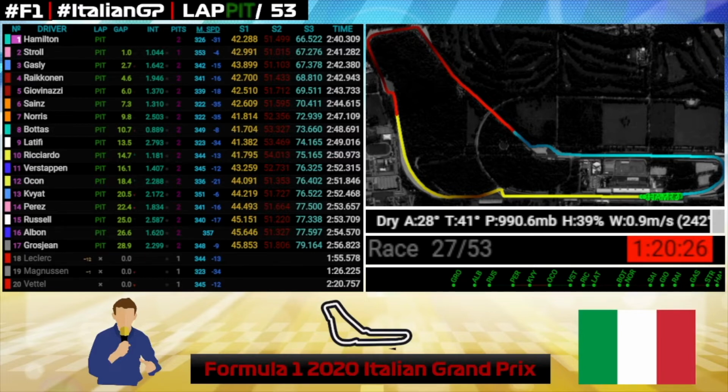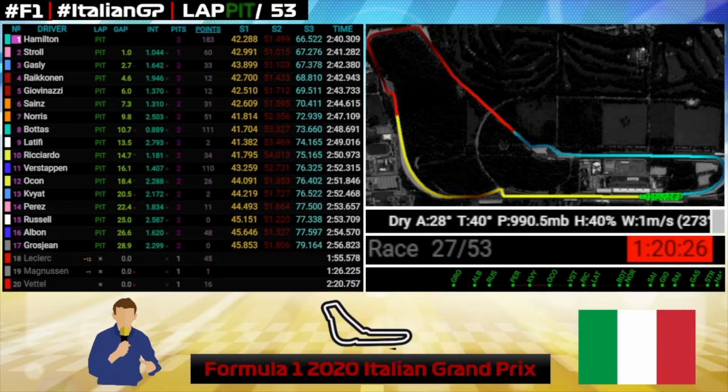And guess where Lewis is? Lewis has gone to the stewards. Lewis has gone to the stewards to protest the decision. Turn one incident involving car 11 Perez and 33 Verstappen noted. That could be under investigation as well. I'll tell you what. The red flag is out to repair the tyre barrier. But how long are we going to be under the red flag while they sort out the running order?